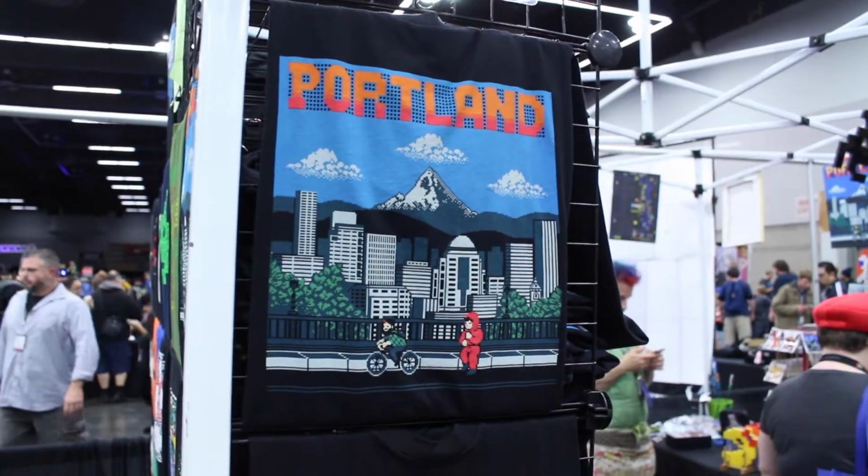Then one of my last pickups of the show was 10 bucks. Cool t-shirt. This guy had a bunch of t-shirts, all local stuff, and I had to get this. Boom, Portland. And it's all written in like a video game type font. Sweet.